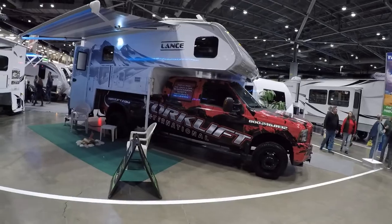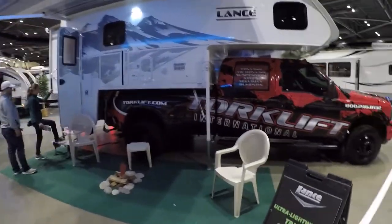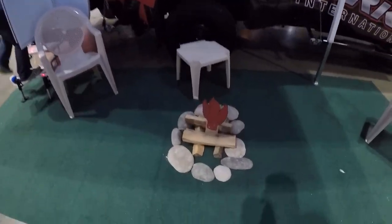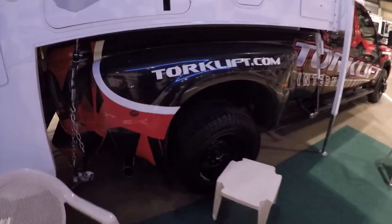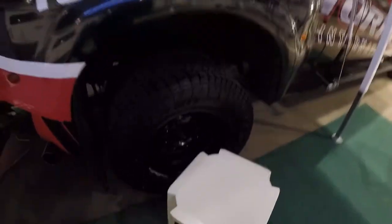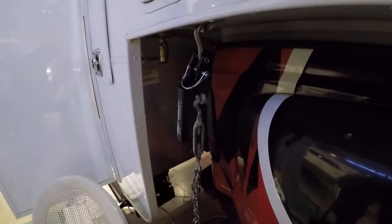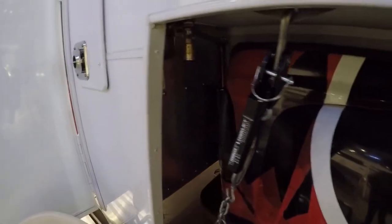There is the Torque Lift International truck with a Lance camper on top of it. And I really dig the fire. Dual rear wheels, and it looks like it might be 19-inch wheels on it. And then it has some locking clamps with turnbuckles on it. I don't see a spring load on it.